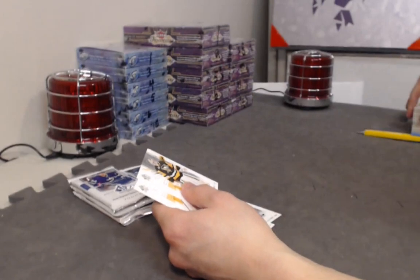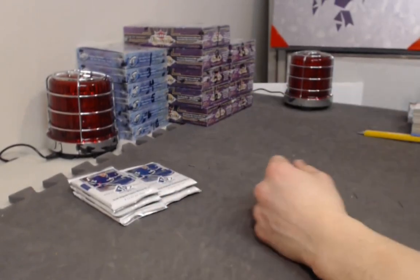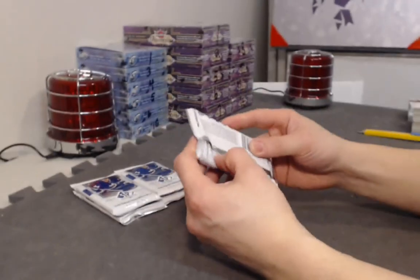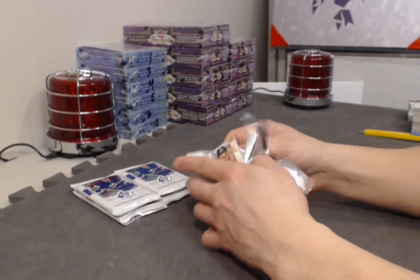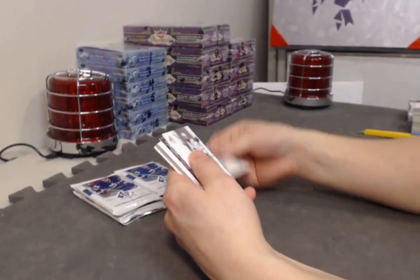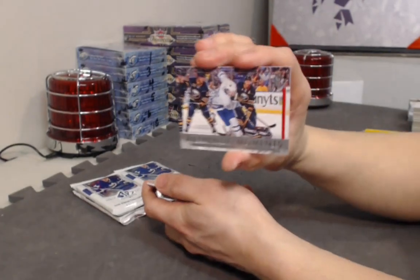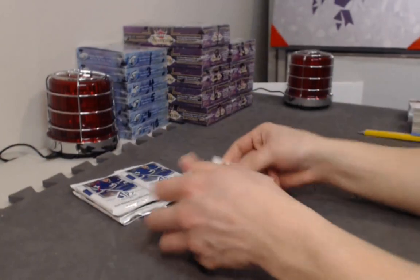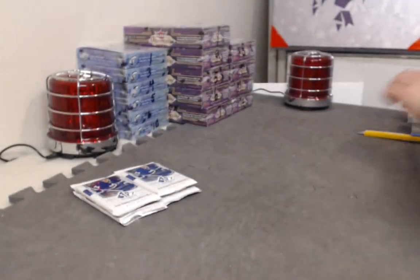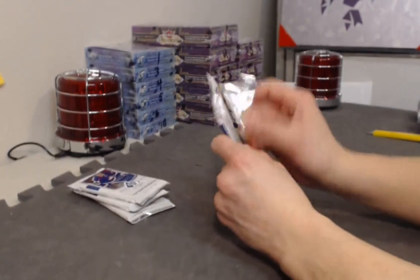Yeah, if anyone else is interested in other breaks, we're totally open to options. So if you guys want to continue the party, we will be here live. And we have Mitch Marner, Authentic Moments. Four packs. Come on.